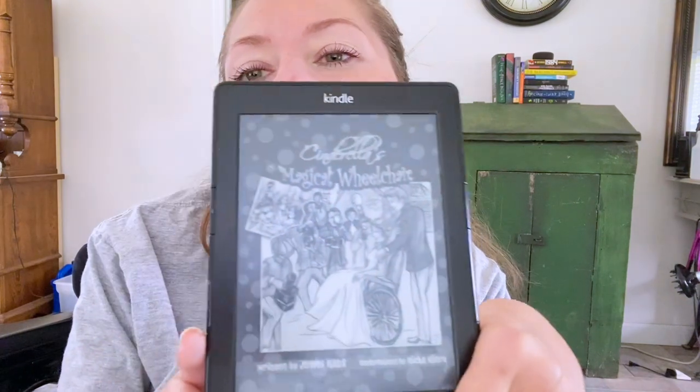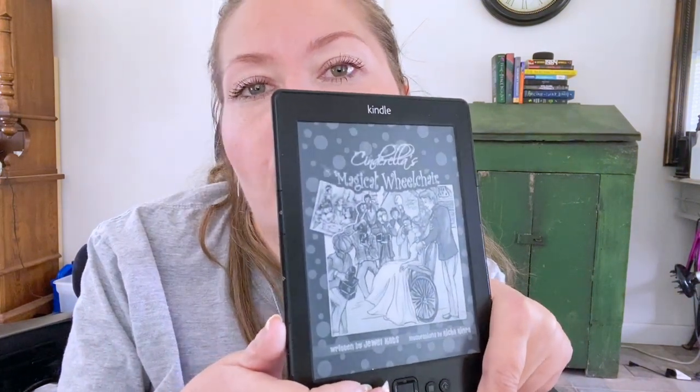Up next, I'm going to read my children's book. I'm going to start it today and probably finish it today. Like I said, it's only about 24 pages long, but it's Cinderella's Magical Wheelchair, and I'm sure I'll be back in about 20 minutes, so let you know how it goes.